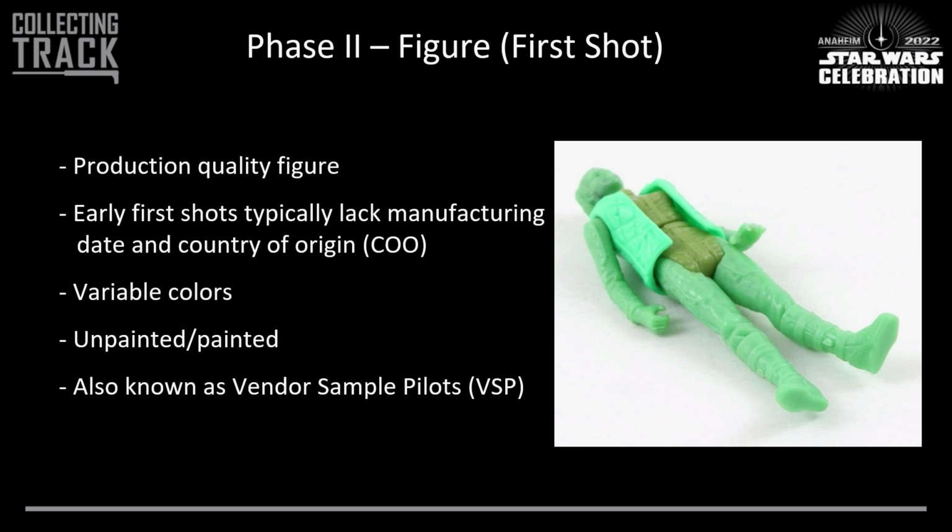So then we move on with the development of the production steel mold. Now you can get into making that production quality action figure, so that high pressure, high temperature injection molding, you end up with that figure. And typically they're called first shots, they can be called test shots. The terminology can vary depending on who you're talking to, but the common vernacular amongst the community would be a first shot. And a typical first shot would be a figure that would be, again, the plastic, articulated just like a production one, but it would lack the country of origin stamps, any sort of manufacturing date. I mean, LFL or Hasbro or whatever markings would be on it.